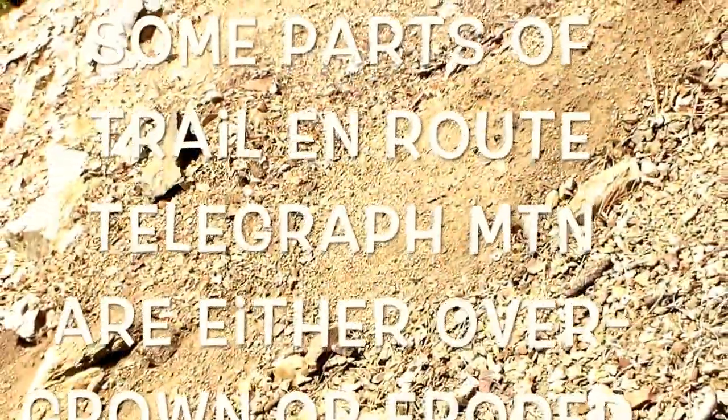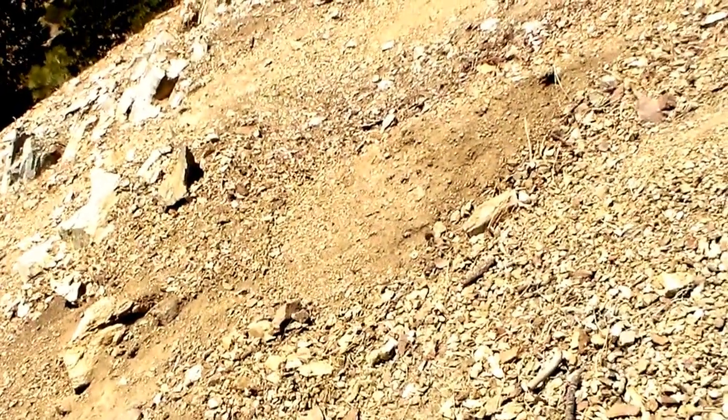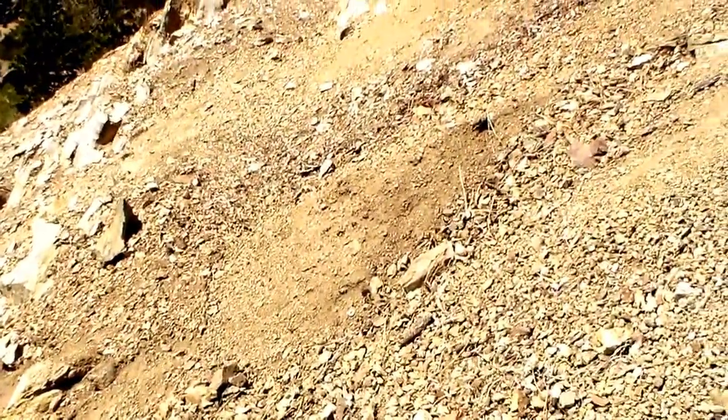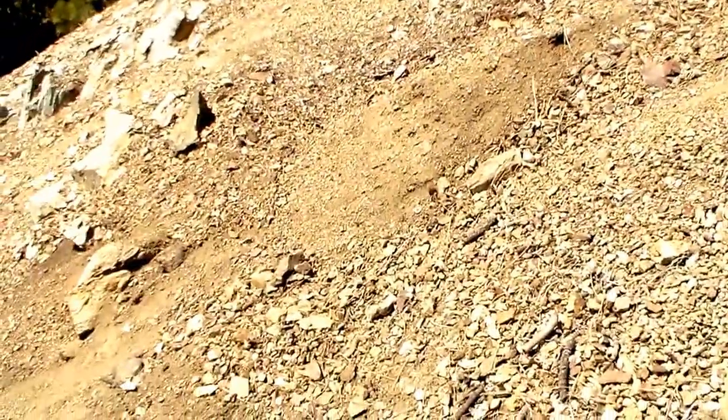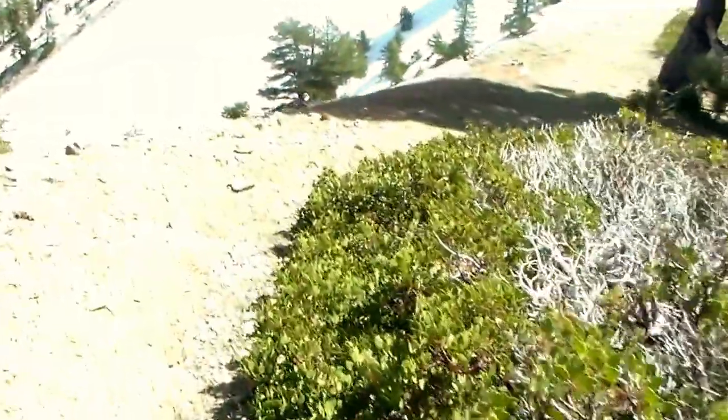It's kind of dangerous this time of the year because you can see the trail is not so well maintained and the erosion of the soil here is near impossible to cross, but I was able to. I'm gonna traverse this mountain all the way to the other side and find the trail going up there. This is what connects to the other side of the mountain.